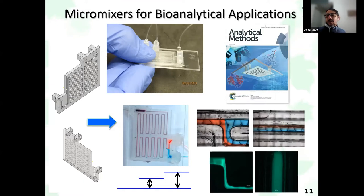Another interesting thing that you can do easily using 3D printing is to adjust the optical path for the detection. So if you have a really large concentrated solution, you can use this smaller path. And if you have a diluted solution, you can use a larger path to increase the detectability.